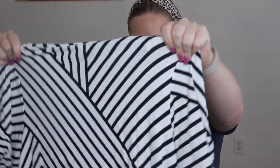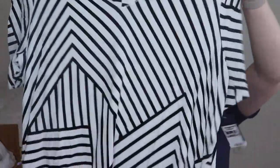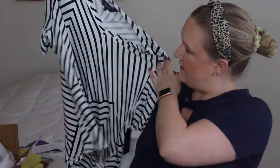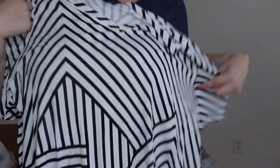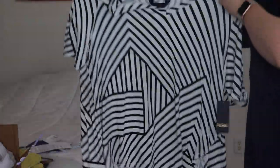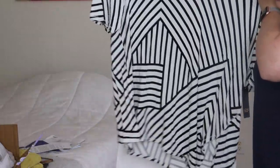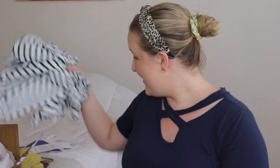Oh, there's something by Rachel Roy in here. Rachel by Rachel Roy. This is so cute. This is a 1X. This is like pretty striped detail. What would you call this? Is it not chevron? But it has a V-neck. This looks so cute and so comfy. Oh, and on the side of it, on the bottom, has like a little split. So that's always a flattering cut, I think. So we'll be trying this on. It looks like it's a little bit longer in the back too. So super excited about this. So far, I'm really happy with the items.